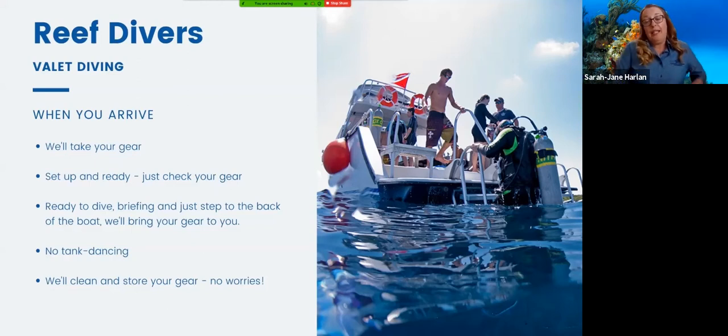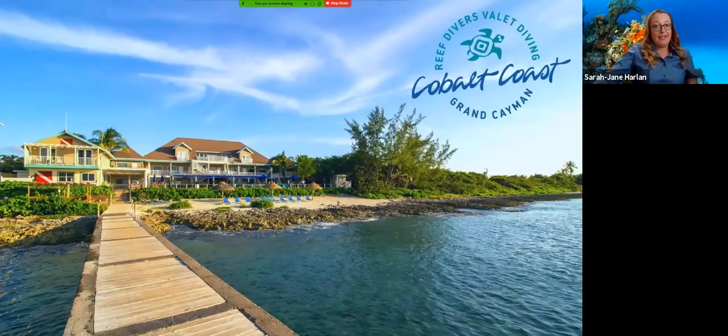So now that you know what to expect with Reef Divers, how are you going to narrow down your choice of resort? I'm going to begin by taking a little tour of our properties, and we're going to start with Cobalt Coast on Grand Cayman. Now, before I begin, if anyone has any questions about Reef Divers or the Cayman Islands in general, just post them in the chat and either a Caradonna agent or myself can help. I will be able to help at the end of the presentation.